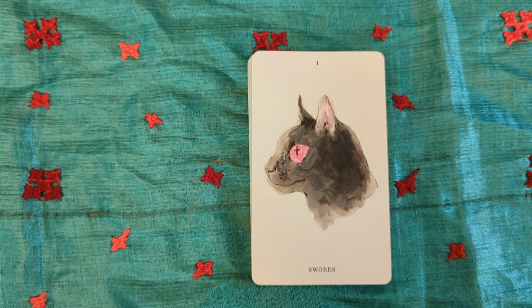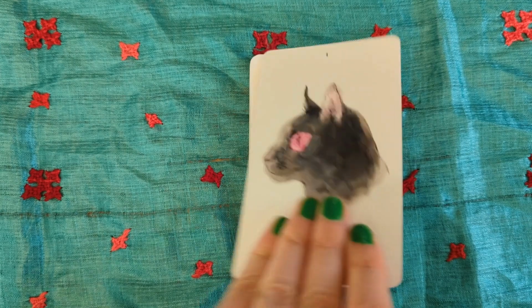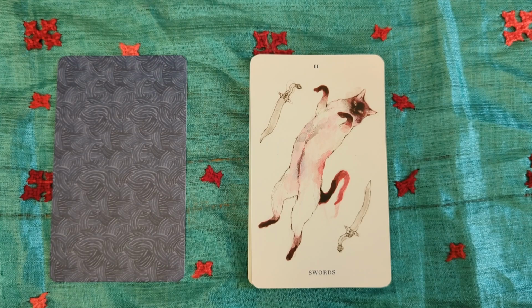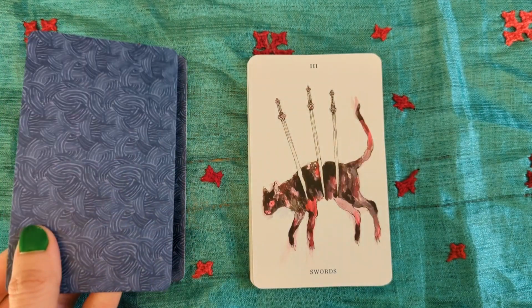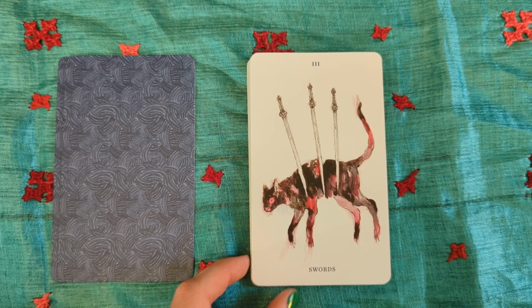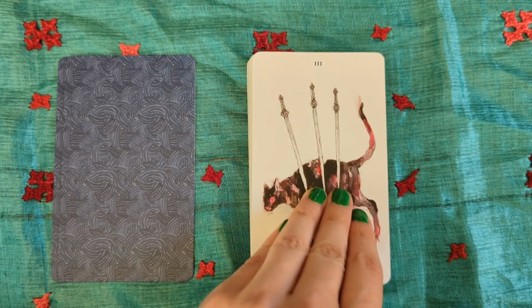So here's our Ace of Swords, and I feel like cats often get associated with wands just because there's a cat in the Queen of Wands, but I feel like cats are clever. They're very swordsy. This picture is probably my least favorite in the deck if I had to choose one, but that's just because it's hard for me to see a cat in distress, not because it's not a beautiful image, but oh, this poor kitty.